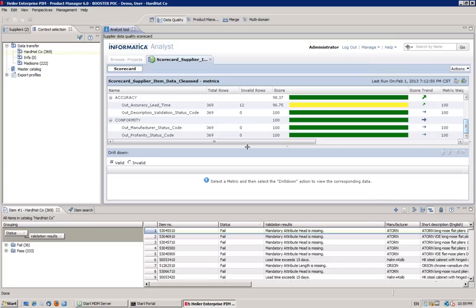Okay, so now let's take a look at the results down here on the bottom. Again, we have brought in 369 items from our new supplier, and remember, in the supplier portal, Hard Hat Co., the supplier, actually saw that a number of items failed. So we see that same status on the bottom here. We can see the items that failed specific validation tests, for example, a lead time exceeding 15 days. These are the business rules that we at Domus have set up to ensure that the product data we are receiving from our suppliers is in the right format that is necessary for us to do business with.